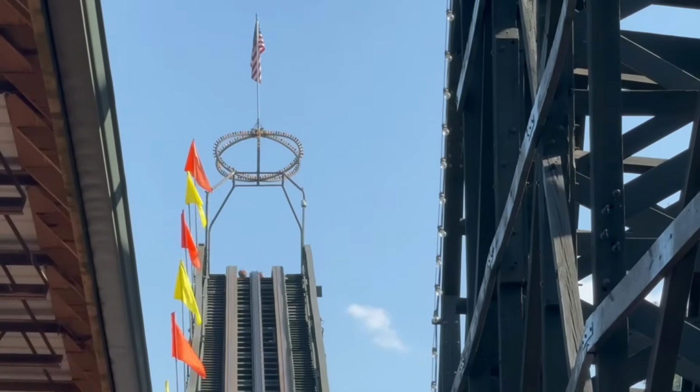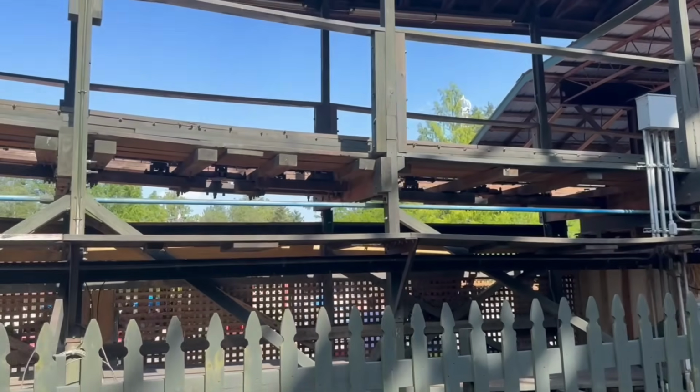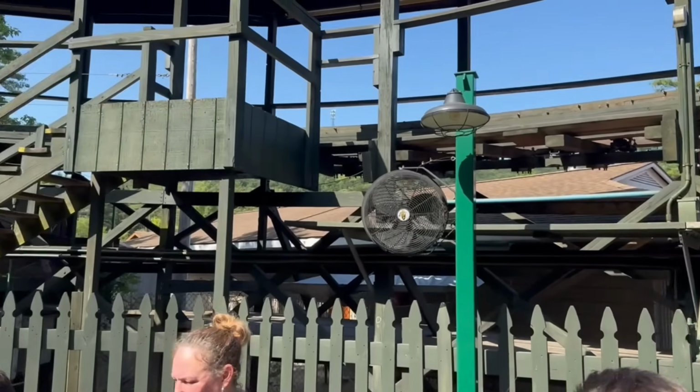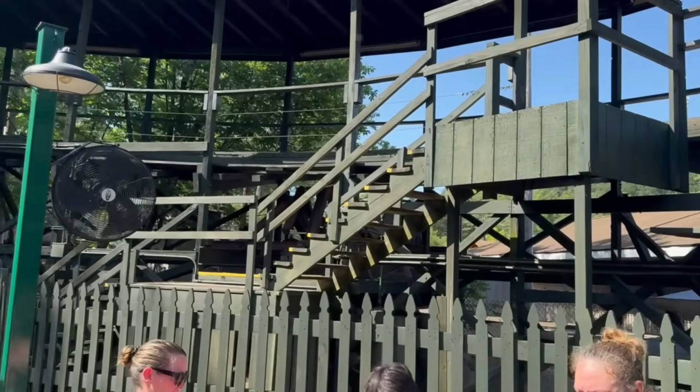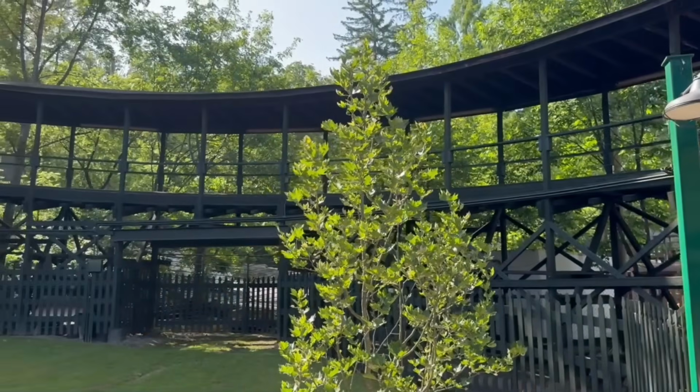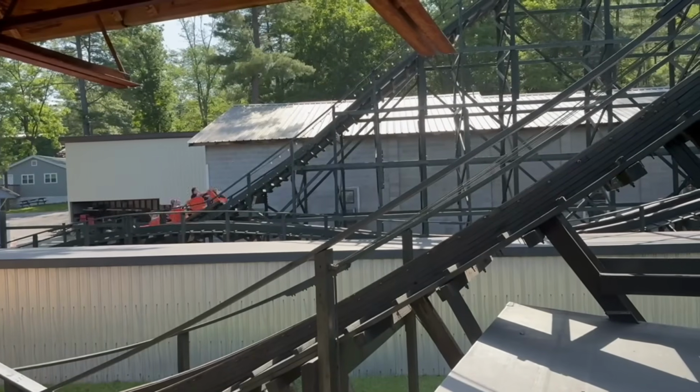So it was really impressive just to sit back and watch things run and say, oh, how does this work? How does that work? Sitting in the queue line here, being able to watch the platen brakes work from underneath the ride.